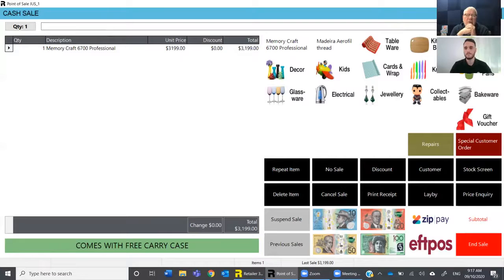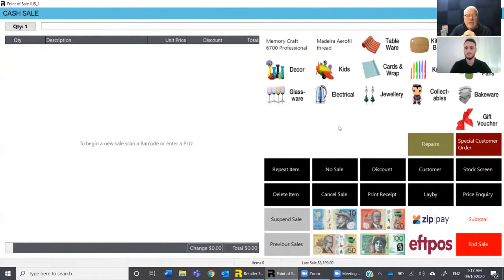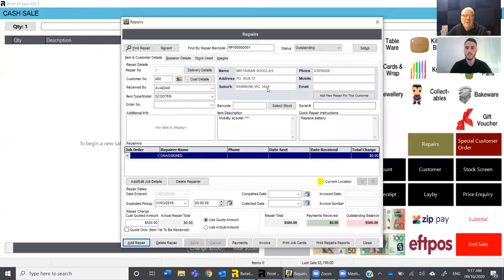Okay. Because we don't want to sort of go on for too long here. What else would you have shown a sewing business that you think is pretty good in the software that is pertinent to what they're doing? Yeah, look, we touched on the servicing and repairs. So within the software, it's got full workshop capabilities.